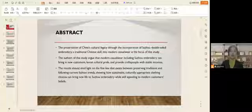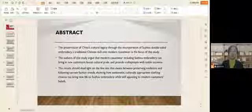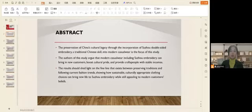The result should shed light on the fine line that exists between preserving traditions and following current fashion trends, showing how sustainable, culturally appropriate clothing choices can bring new life to Suzhou embroidery while still appealing to modern customers' beliefs.